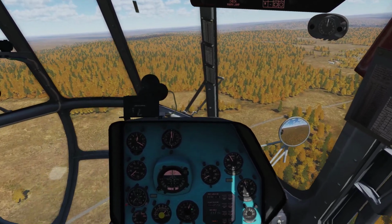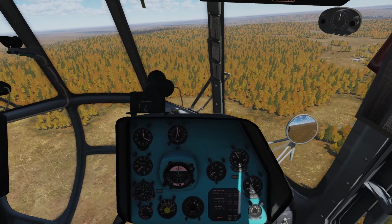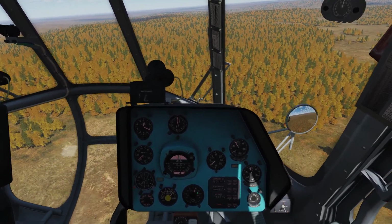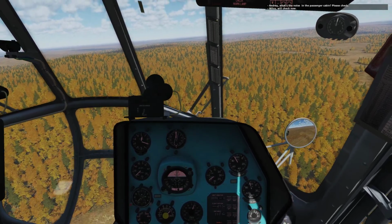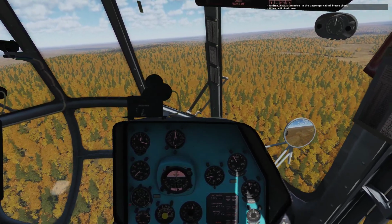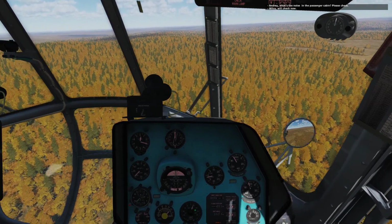Got to get those lovely sick people back to the subbase. Still got tons and tons of fuel left. Andre, what's the noise in the passenger cabin? Please check. Wilco, we'll check now.